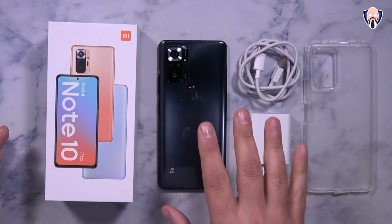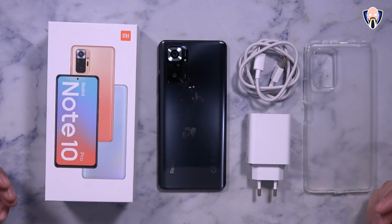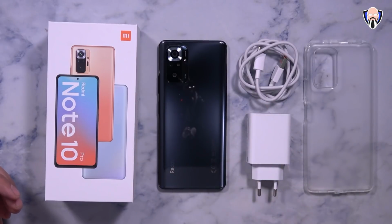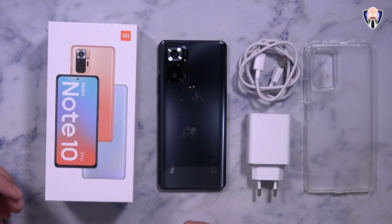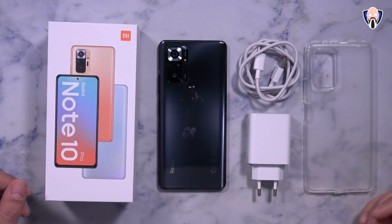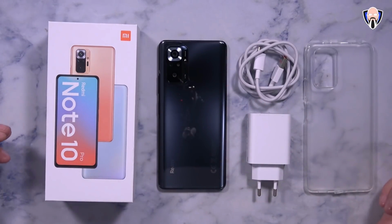The one that we have here is the Onyx Gray. There are other colors available on top of the other variants. There's going to be a 6/64, a 6/128, and an 8/128. The model that I have here is the 6/128, and that's going to be about $299. The 6/64 is going to be $279, although at a special price at the initial release on AliExpress. And then of course the 8/128 is going to be $329. Again, very budget friendly and budget conscious device.